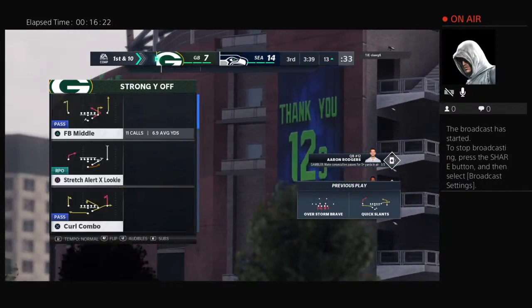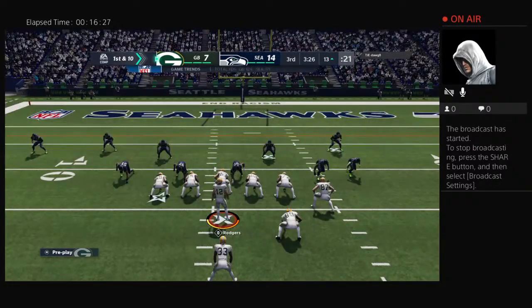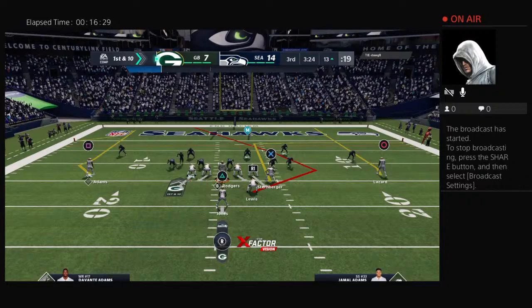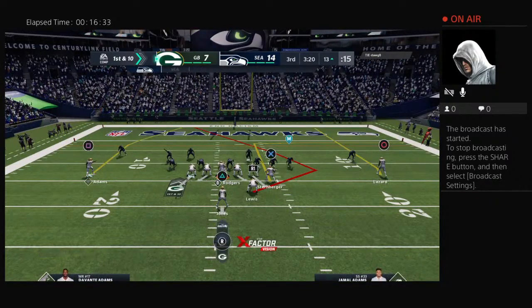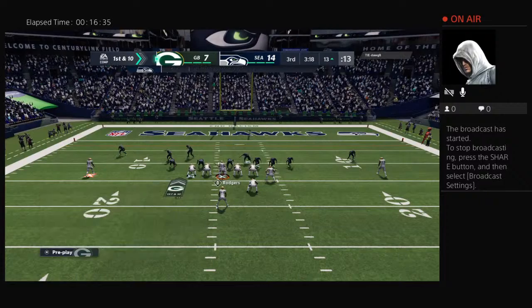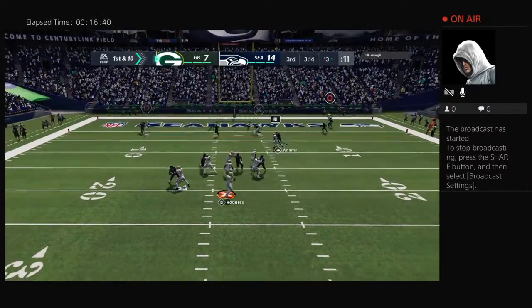If you're going to blitz, it's likely going to leave you in man coverage with this guy, and that is less than ideal. Just about any offense that has an elite receiver, if you blitz and have him in man coverage, you're going to him, even if he has an elite defender on him, because he usually knows where the ball is before the defender does.